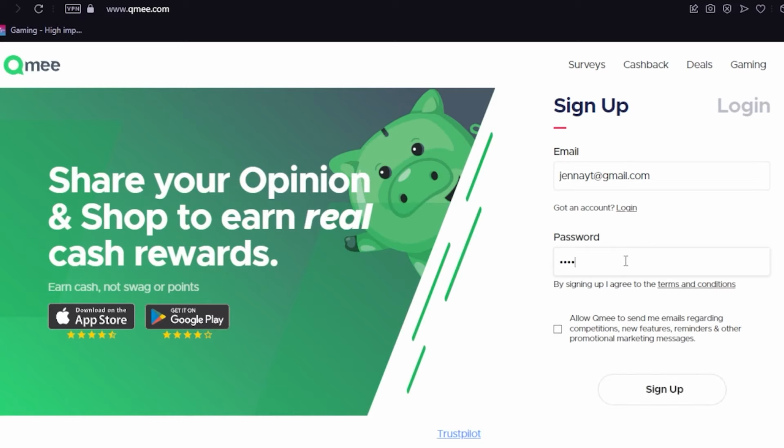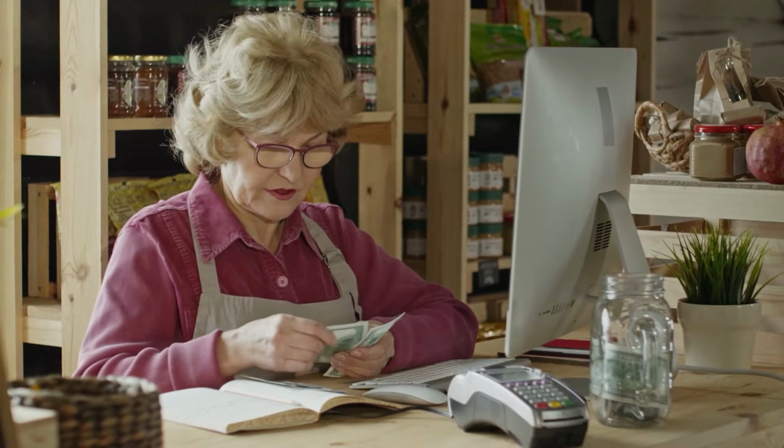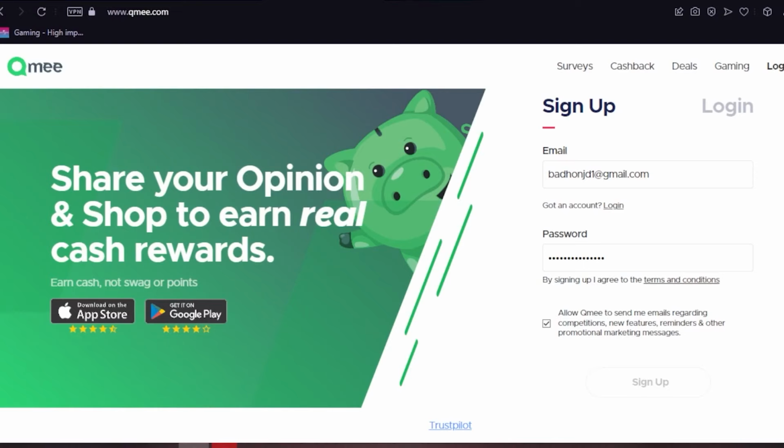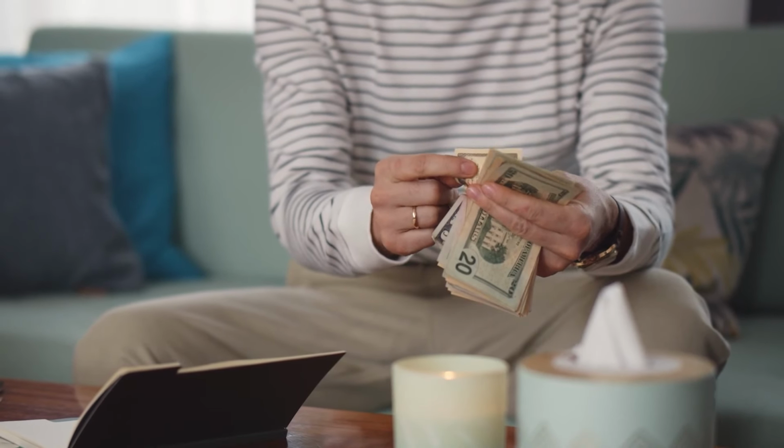QMe can still unblock your restricted content though, but you have two options with Windscribe. Windscribe offers a paid pro membership and a free membership. You still don't have to pay for the pro membership since you can get access to countries like the United States, the UK, Hong Kong, Canada, France, and so much more, even with just the free membership. Now you're capable of registering for free on QMe's website and maximizing your income.